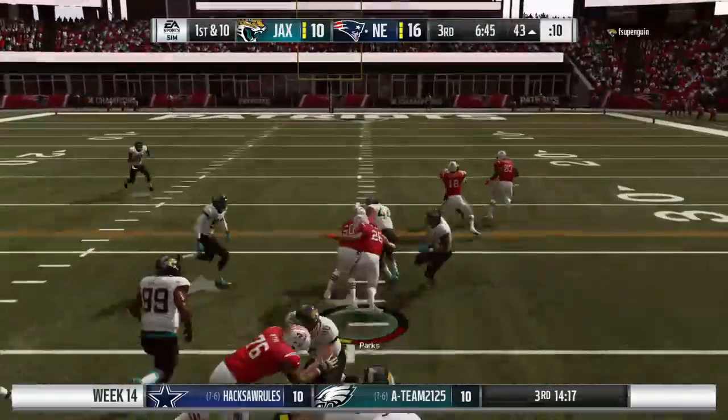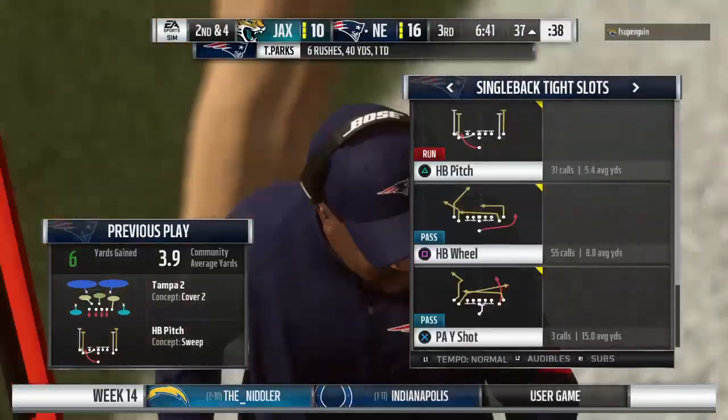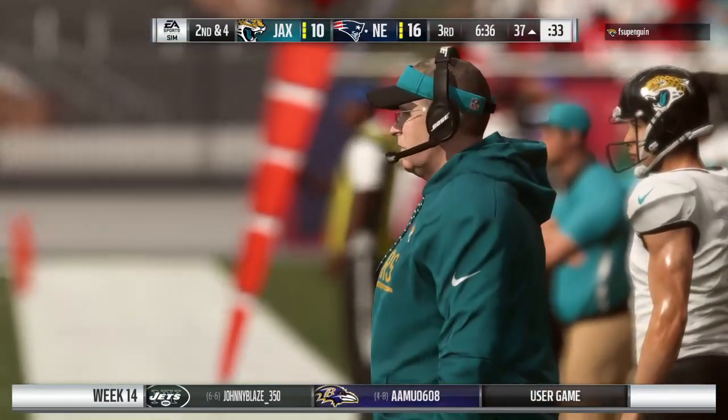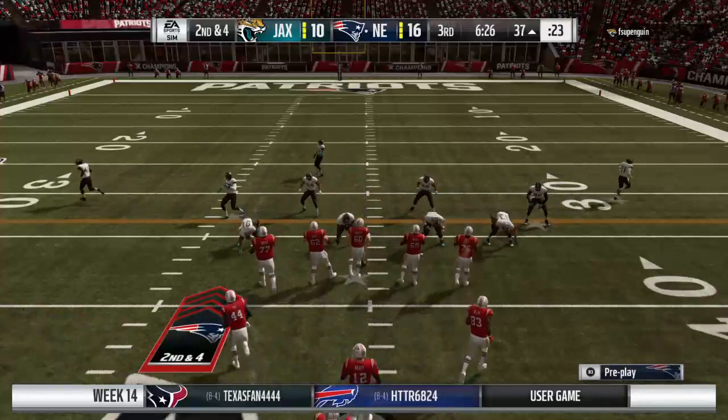Now they'll run it on the toss. He'll get a nice chunk there on the first down run, and it's 2nd and 4. He was hoping to get to the edge, but they did a really nice job of forcing him back inside. That's excellent fundamental defensive football. Don't let them outside where they can really shred your defense.